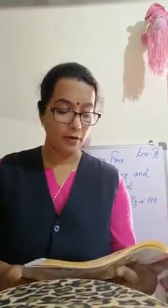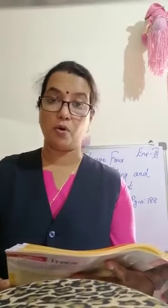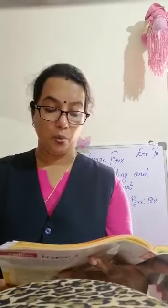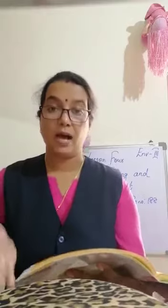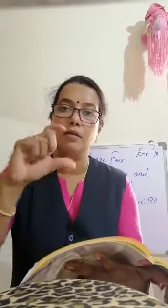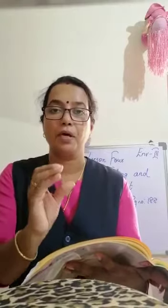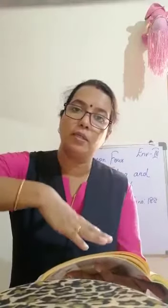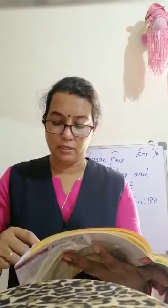Okay, now the next one is running birds. Ostrich is a runner. It has long and strong legs. It has only two toes with cushion pads underneath, which prevents its leg from sinking in the desert sands. Underneath, matlab inside, it is cushion padded. It is a cushion type of pad, a type of skin only. So what happens is their legs will not sink. It will not go down into the sandy soil. They can run fast. Okay, so this is a quality of ostrich.